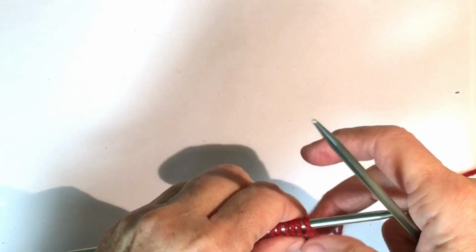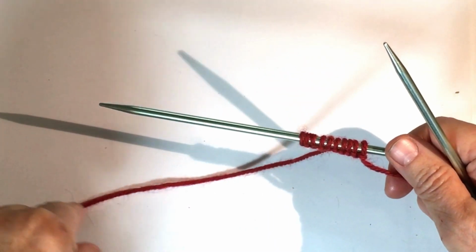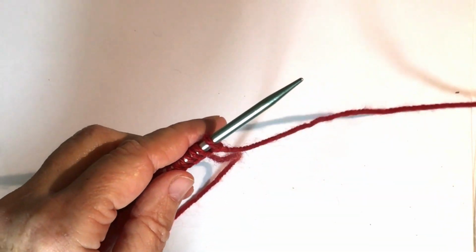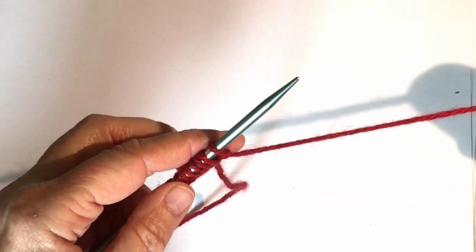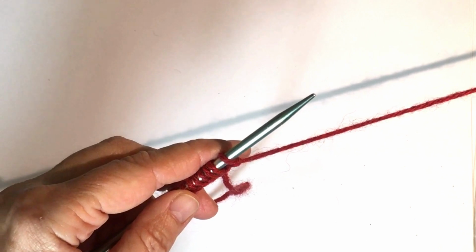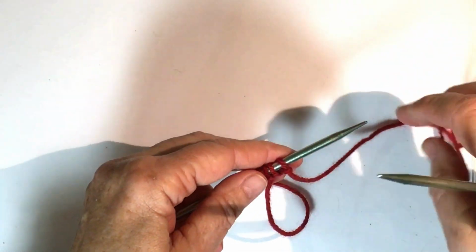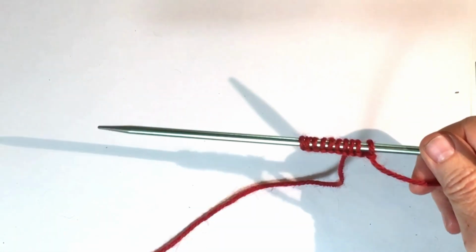But what we do, and I probably should do more than 10, but the beginning of the yarn is always on the right side. If it's on this side, then you need to turn it over, because the yarn always starts on the right side.